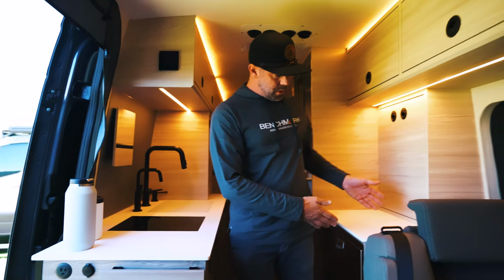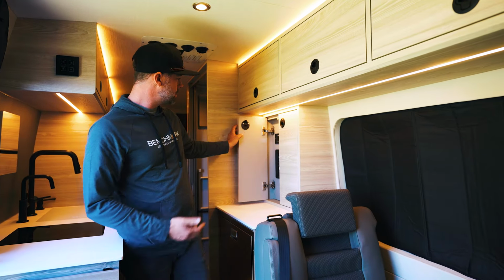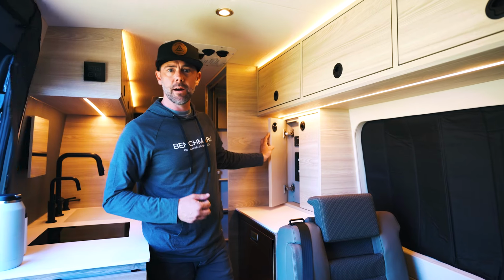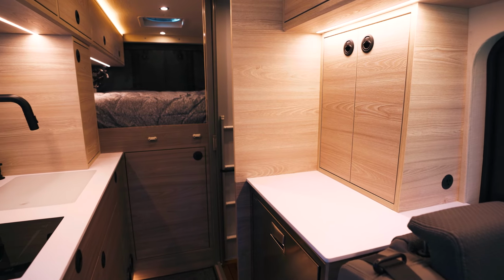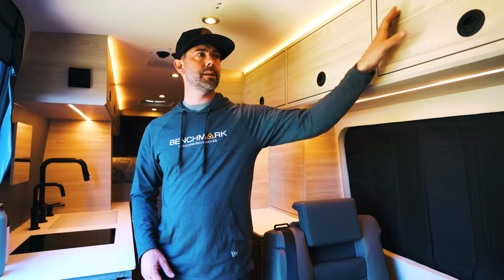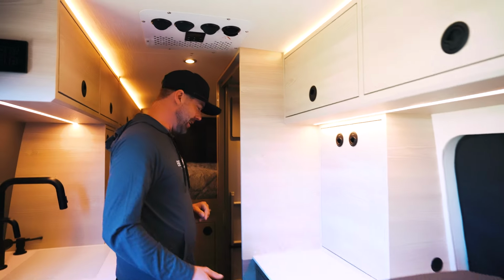We used a 4.7 cubic foot C130 Vitrifrigo fridge. Our controls, as everyone's used to seeing, are centrally located, so you can control your Wi-Fi, check your tank levels, drain your gray tanks. Beautiful cabinetry, Agar laminate. Of course, everything's grain matched. Don't take the time to grain match your cabinetry, then you're not trying hard enough.